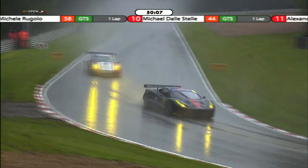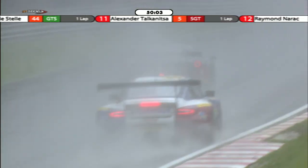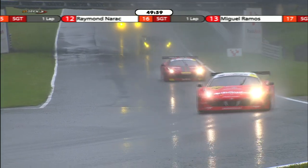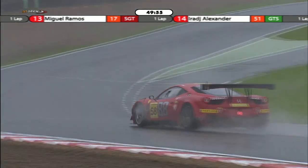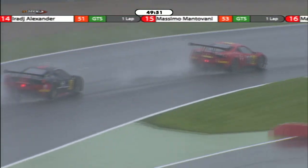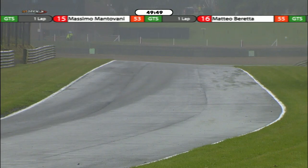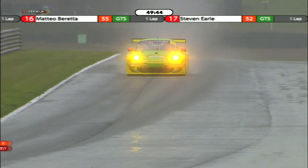We may have a transponder issue there for Andrea Montermini. Montermini has not come through. So Andrea Montermini has gone missing somewhere out in the murk. We will find out what that is, or has he had a bit of a rotation? Yes, there he is. He's in fourth position. So Montermini has had a moment that we didn't see on camera. He's now slipped down into fourth. So it must have been a spin then for Andrea Montermini, although he's going quite slowly. We see that from our onboard.